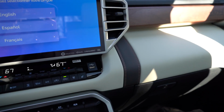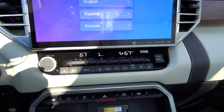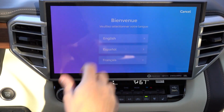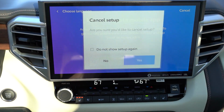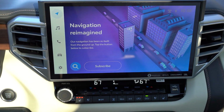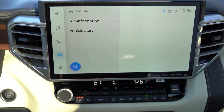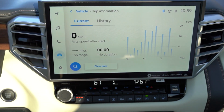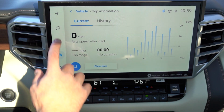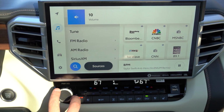So what I'm trying to say is interior quality is dang near perfect, especially for a truck. Like, you never see this in a truck. But anyways, then make our way to the infotainment screen. 14-inch color touchscreen display does come standard. Bluetooth and audio streaming with that. Android Auto, Apple CarPlay, but not just Android Auto, Apple CarPlay, wireless Android Auto, Apple CarPlay. So there's no cables needed. So like that, you can check out your driving statistics up there, and of course your radio information as well.